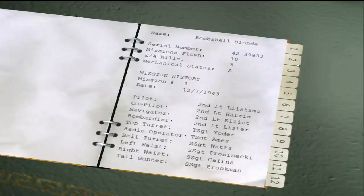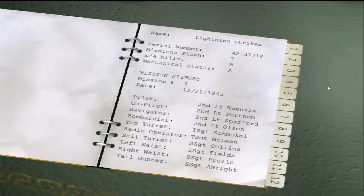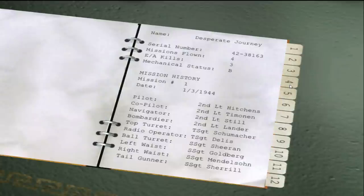Bombshell Blonde, not out this time, but she's got 10 missions. She's A status. She'll go out next time. Lightning Strike, 7 missions down. 8 kills, and she's mechanically A status, which is great. Desperate Journey, completed her 4th mission. 3 kills, she's B status, so she'll need some repairs.